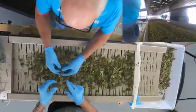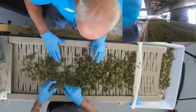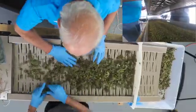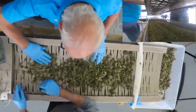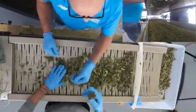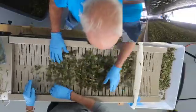Look at that. See how it got it right there, but it just didn't get a roll. See, it got it there. Buck this baby. That could be another roll.